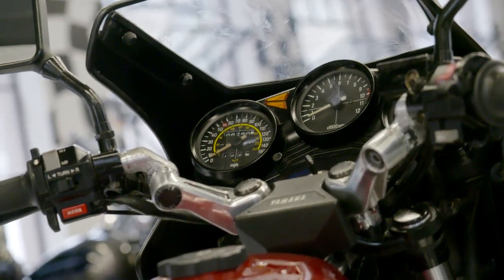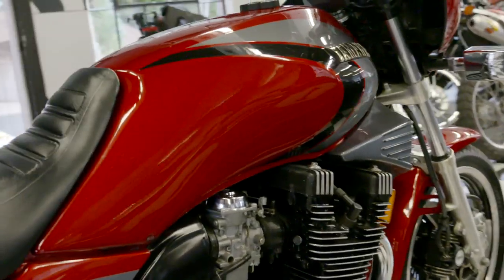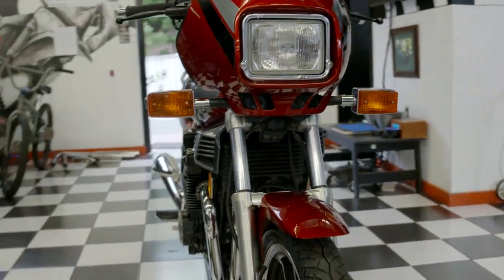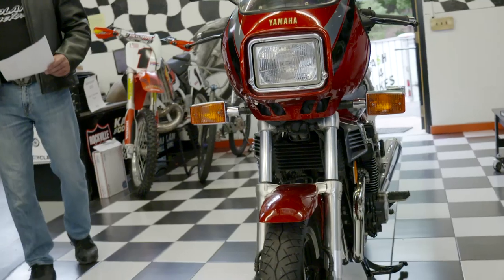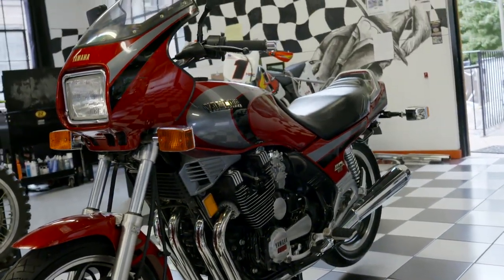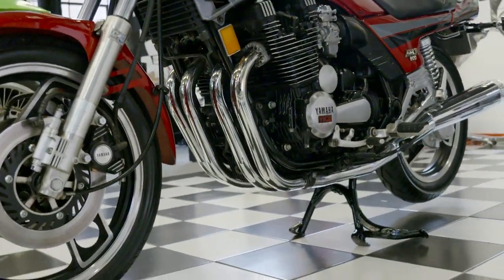We installed a brand new battery in it. We cleaned out the air box, put a new air filter in it, put new taillight bulbs on it, and changed the final gear oil with Motul synthetic. So we did a compression test on it. It's 155 PSI across the board, indicating the motor's in essentially brand new condition.